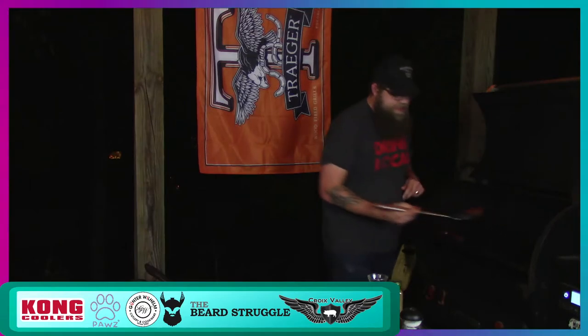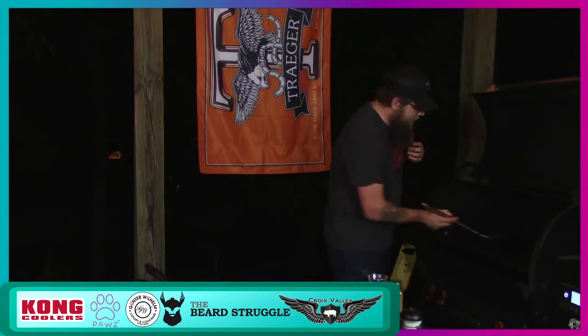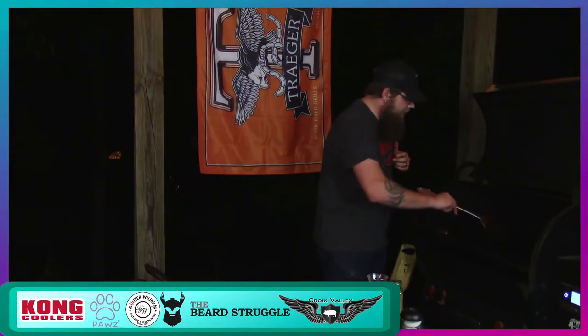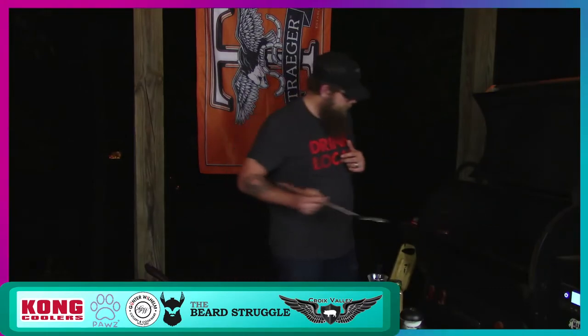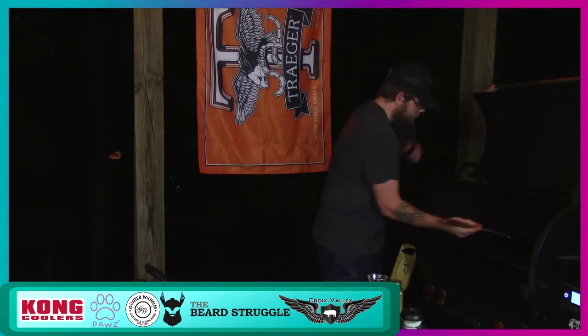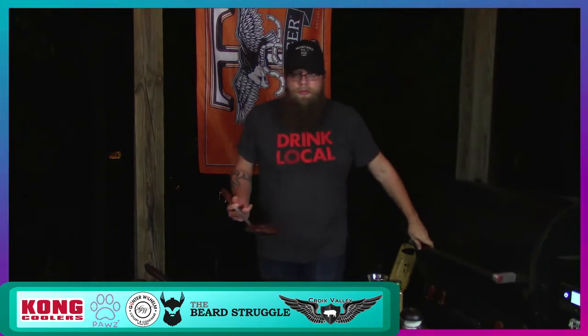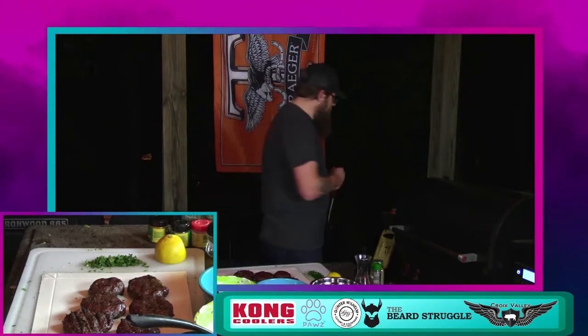We could have cooked these a lot faster at a higher temp. We started these with the slow smoke on at 225 because I really wanted to get that lovely smoke flavor onto these. Let's flip her back over to the main cam. We got our burgers here. Jen is hungry. Jen is ready to eat.